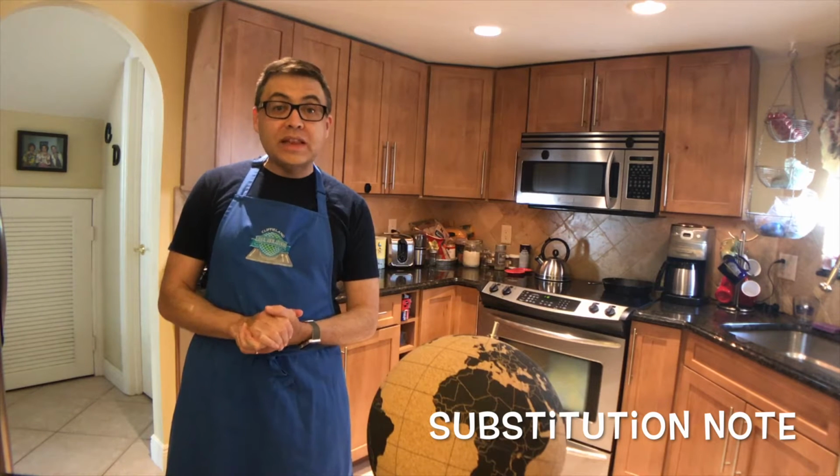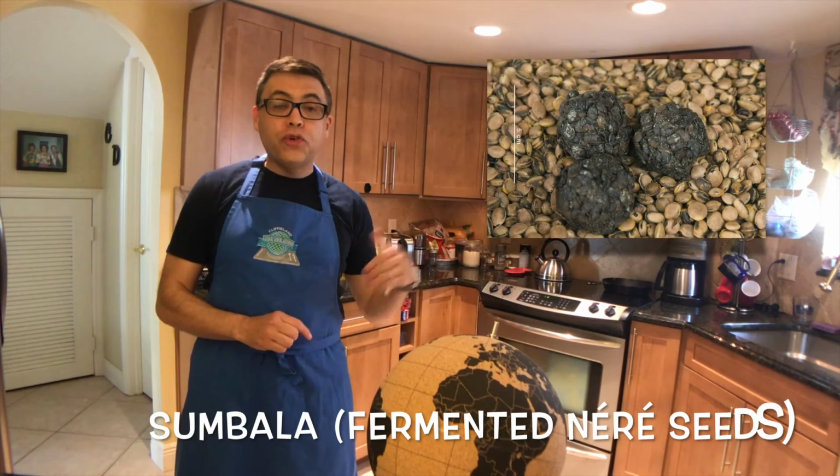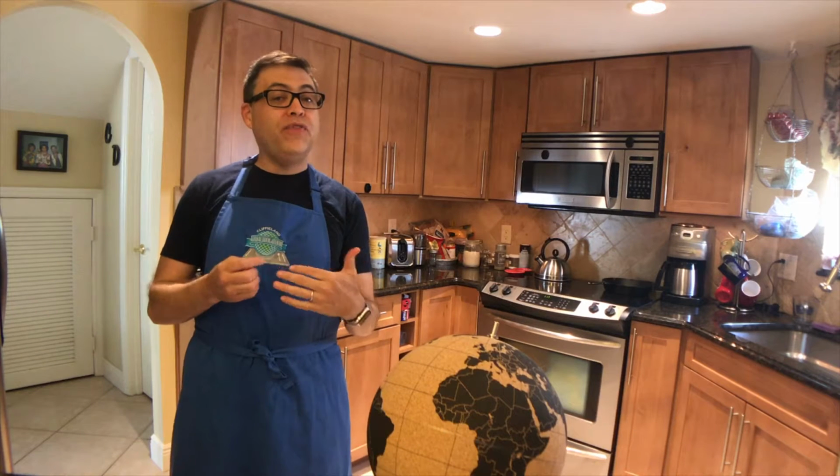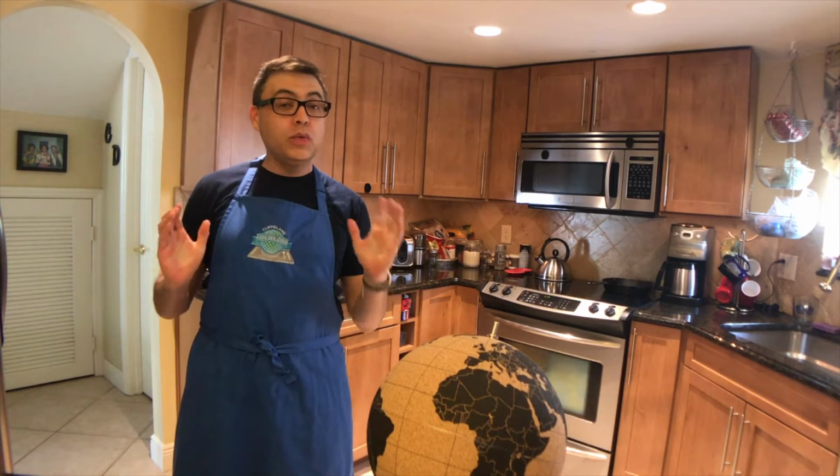Substitution note. Just like last time, we were not able to find one of the key ingredients in one of tonight's dishes, and that is sumbala, or fermented locust bean. It's something that takes a long time to make. It could be found frozen in certain African markets here in the US. Unfortunately, we weren't able to find it last time, weren't able to find it this time either.